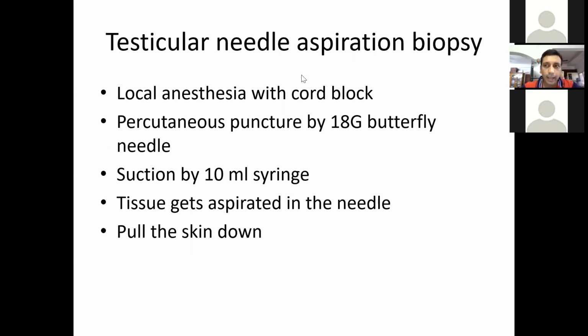Now talking about the anesthesia, is adrenaline to be used or not? Logically, the testis is an end organ, so the use of adrenaline is to be discouraged, but most practitioners do use adrenaline because the vas is a highly vascular structure. So whenever you infiltrate the vas, after that you must compress it for some time to avoid the formation of a hematoma.